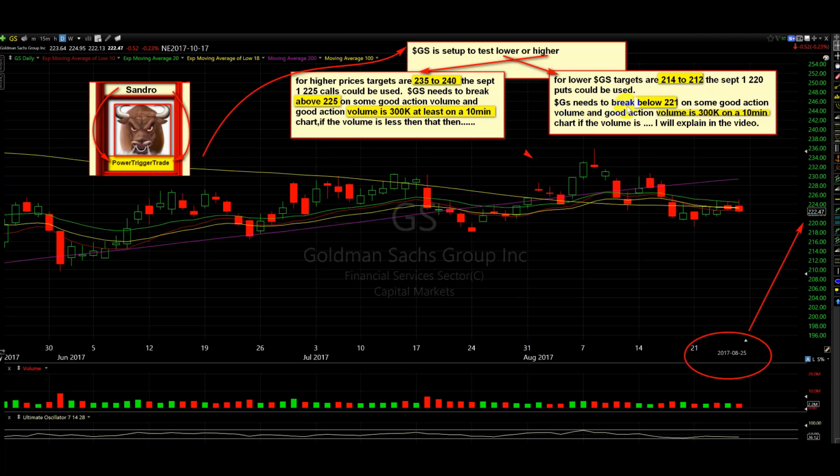So GS needs to break below 221 on some good action volume as well, okay? And good action volume is 300K on a 10-minute chart. Now, if the volume isn't there, same process. We're going to have to watch for some action below 221 and look for power through a crack of 220, okay? And if they confirm in those areas, there's some great money to be made.